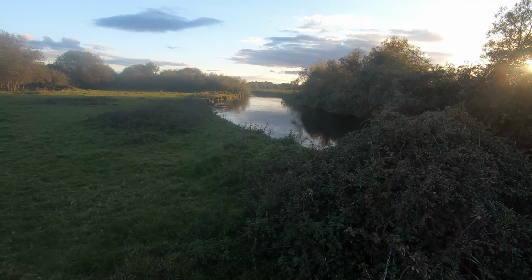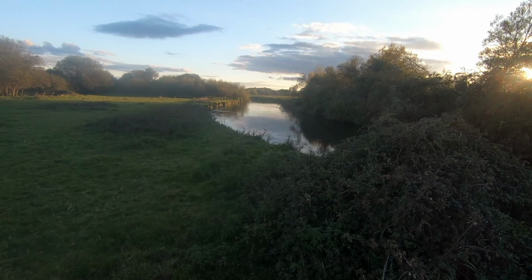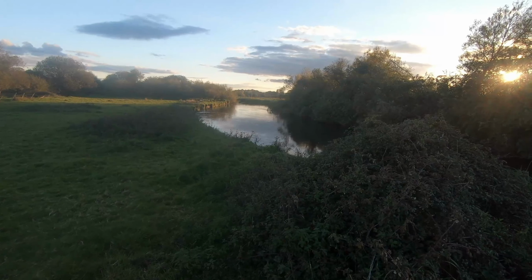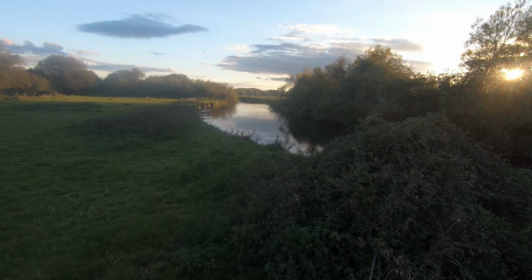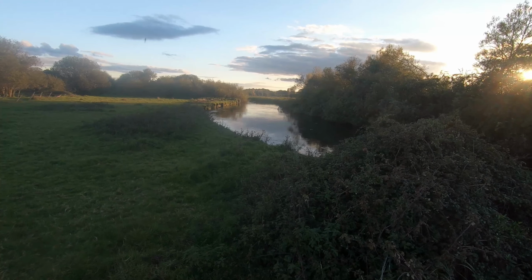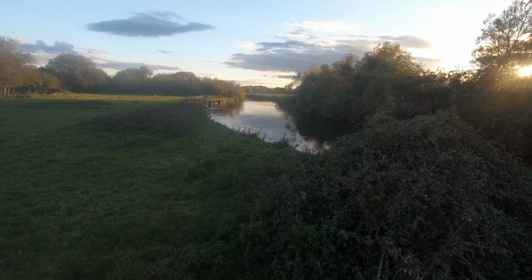Well, what a lovely time to be close to the Hampshire Avon. It's early October, sun setting. I've got 2 hours of fishing. Who knows? Hopefully I'll catch a few. But the countryside is stunning this time of year. Absolutely stunning.